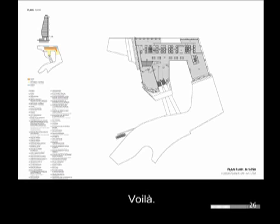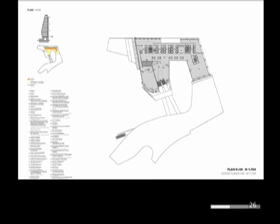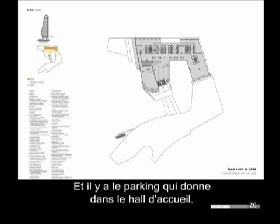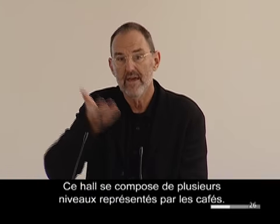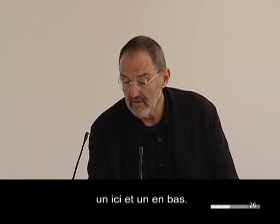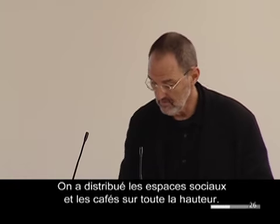I think it's the next. There we are. And here's the lobby. It's right there. And we have the 3 elevator banks being zoned low to high. We have at the end the tourist elevator and the fire, which is going up to the restaurant on the top. And we have the parking coming to this location. And this lobby is a series of layers, which are the cafes. We've moved the public spaces. There's one in this space, there's one here, and there's one in the lower piece. We've distributed the social spaces and the cafes through the building vertically.